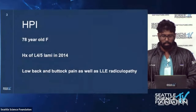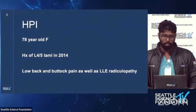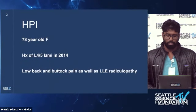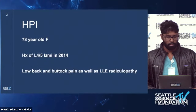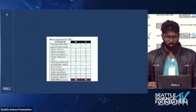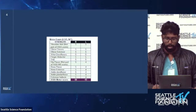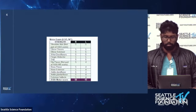A 78-year-old female at the time came to our clinic complaining of mainly low back, buttock, and left lower extremity radiculopathy. She had a history of a previous L4-5 laminectomy back in 2014. She has a known scoliotic deformity as well, but she had symptomatic relief from that laminectomy, but she's been progressively worsening in terms of her pain. Her motor exam just had some weakness in the left lower extremity in all muscle groups, likely pain related, otherwise no other relevant abnormalities in the neurologic exam.